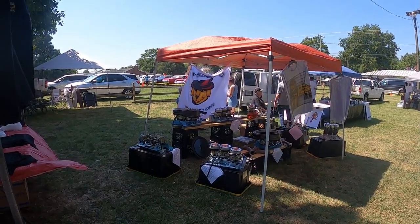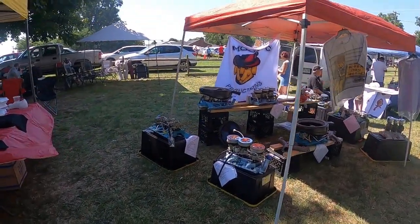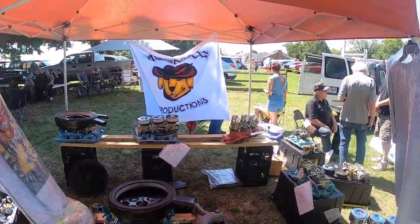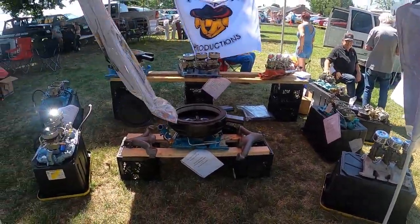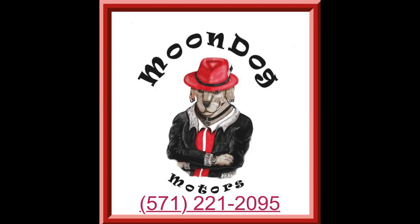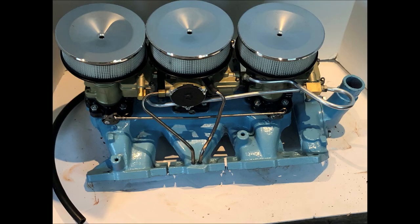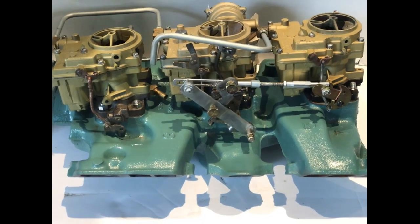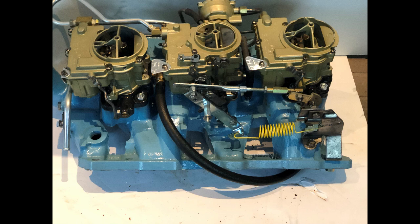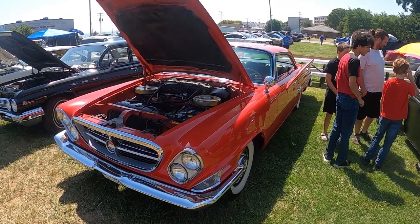Yep, 2023 Colonial Beach. Here I am with my Moondog family, and we have the family here. We also have our tri-powers, quite a few. '61 Chrysler 2-door 300.